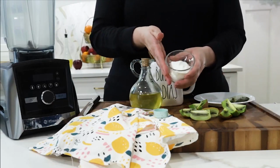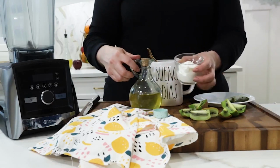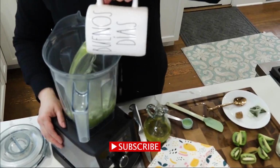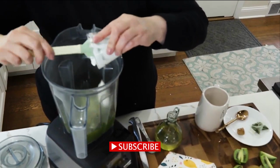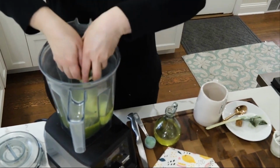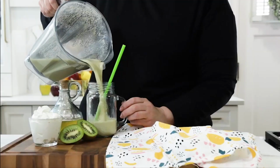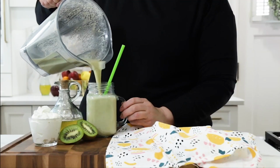Greek yogurt protects your intestinal flora, and a tablespoon of olive oil or avocado oil helps you to evacuate more easily. Place everything in the blender until pulverized. The taste is sour from the kiwi and green tea, so if you wish, you can add a tablespoon of honey. Take it on an empty stomach for a better result.